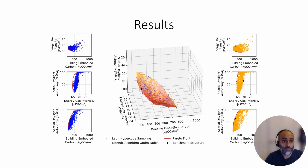Comparative performance indicators from DAISY engines showcase the genetic algorithm, or GA, optimization in orange, hypercube sampling in blue, and the benchmark structure data. While 2D subplots present Pareto fronts for individual performance indicators, the 3D subplot combines genetic algorithm and hypercube data for the global perspective. The data reveals superior solution space mapping through genetic algorithm whilst maintaining diversity within the design parameters.